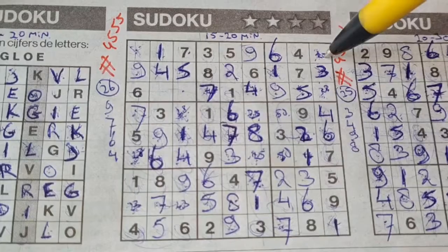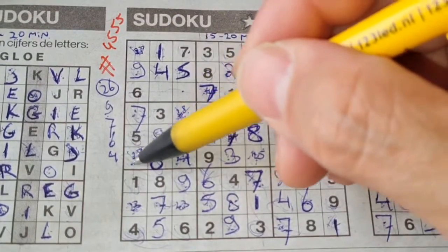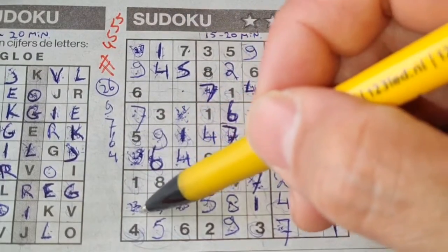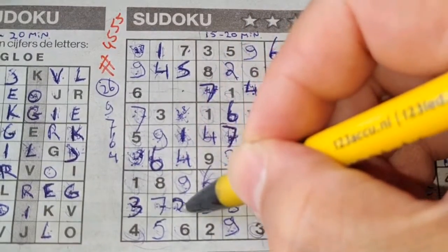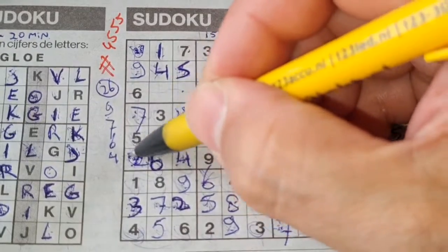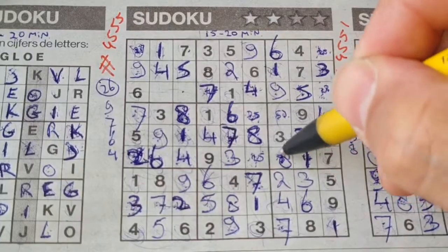We have a pair. These two boxes are reserved for the numbers 2 and 8. And look, we have also 2 and 8 here. So we have a pair here. So this box can't be a 2 anymore. So this box should be a 3, and that box should be a 2. Now we have a 2 there, so this box can't be a 2 anymore. That box should be a 2, and this box should be an 8. Now we have an 8 there, so this box can't be an 8 anymore. That box should be an 8.